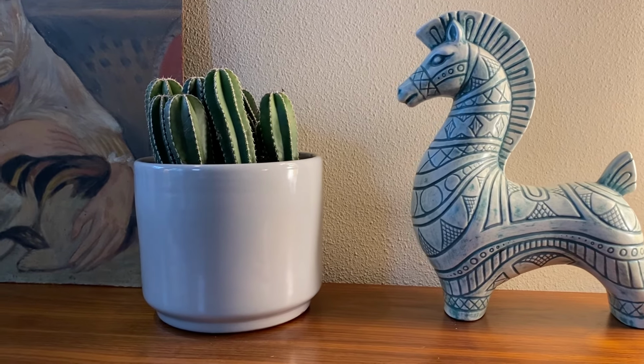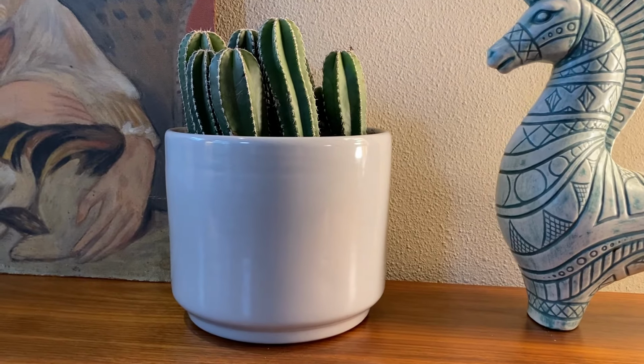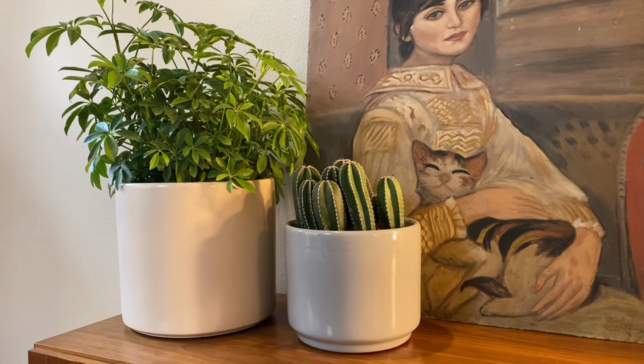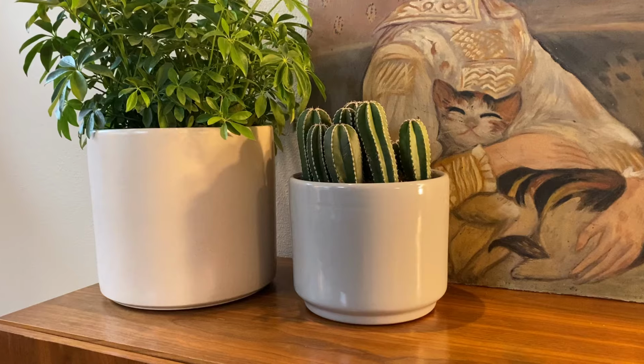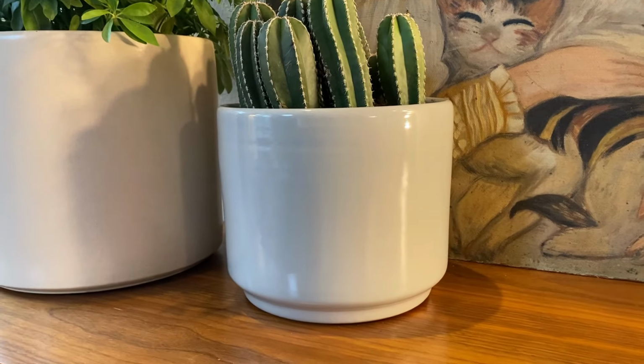The matte ones seem to be the hardest for me to find, which are my favorite, but I actually really like to mix the shiny ones with the matte finish. I think it gives it a lot of interest, and as long as you have neutral colors that work well together, I think it looks beautiful.